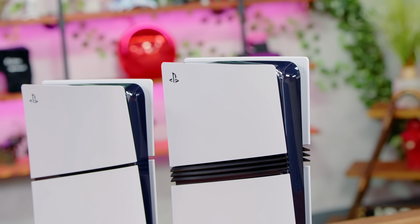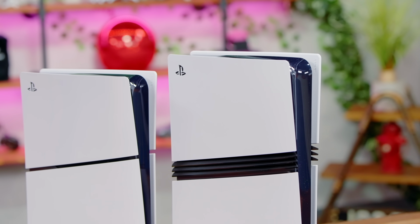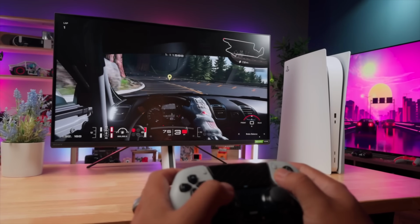Okay, but putting that aside, what really matters the most are the games themselves. What are the actual benefits of using the PS5 Pro over the standard console that I'm used to? As I mentioned in the past, probably the game that I played the most on PS5 is Gran Turismo 7, clocking in around 300 hours in the game. But sadly, GT7 isn't getting its PS5 Pro patch in time for the console's launch, so I'm going to have to revisit this a little later on, perhaps on YouTube Shorts.